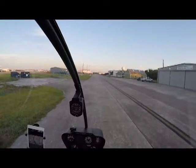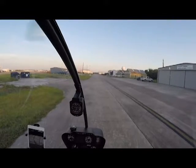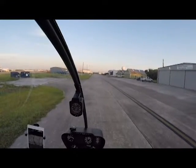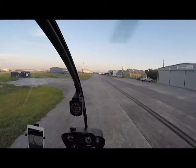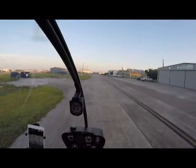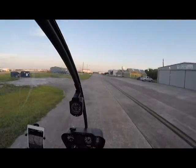Traffic, 6 up here is 5 nautical miles northwest of the field. We'll be on straight final for 14. Airline traffic, Grumman 26794 is upwind to 14, being closed pattern, airline traffic.